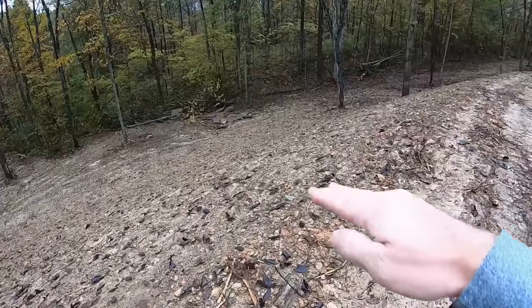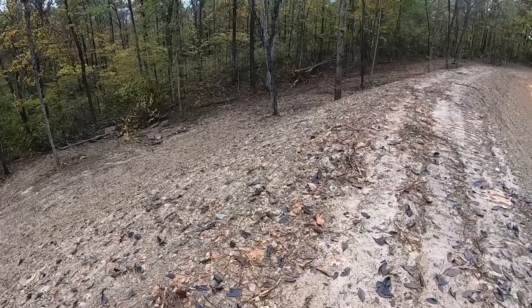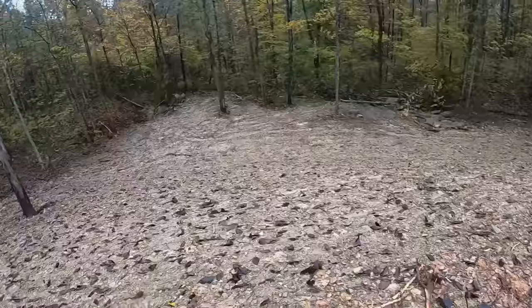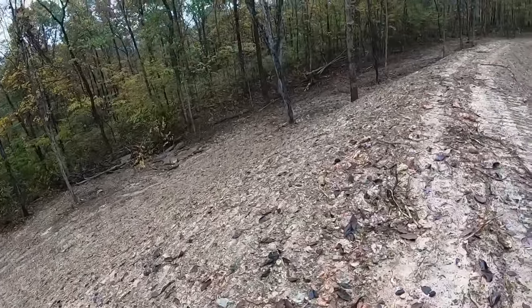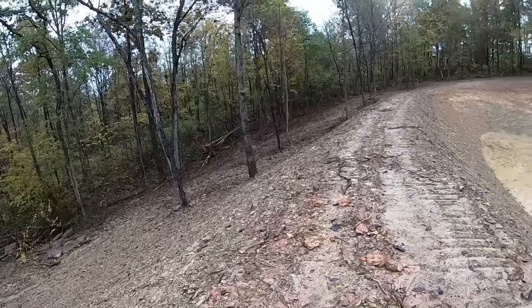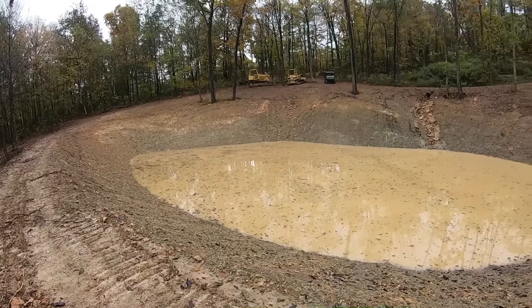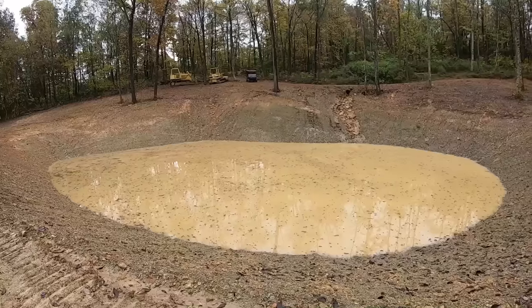And with a trail along the bottom, I can just come down, go around, come up, come down, go around, come up, and kind of do that. We're not gonna bush hog it or keep it too crazy, you know what I mean? Just maybe once a year, just keep everything beat down. So I think that'll work just fine. I can't believe how nice this turned out.